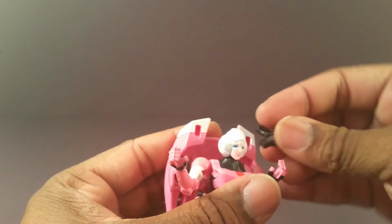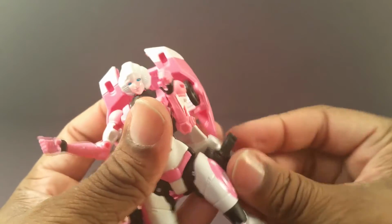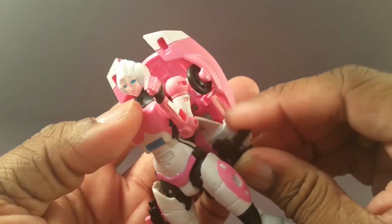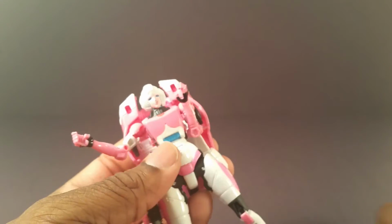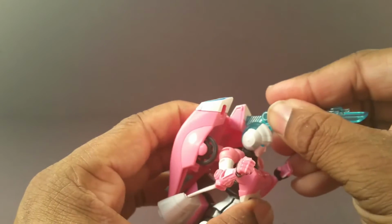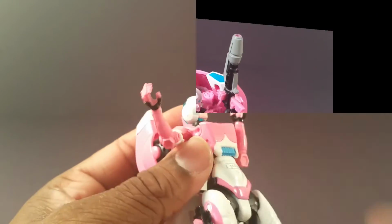They can be stuck up here. Or you could even store them back here behind her butt, or on the back of her car mode right there. Let's see if this will fit in there. Yep, the swords even fit in there.